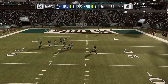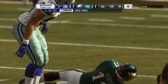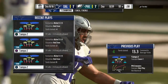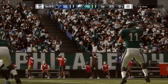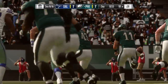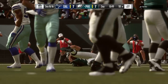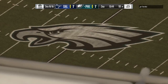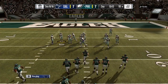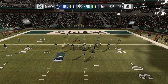Now Wentz, eluding the pressure right. And he can't find a receiver, and he's brought down. Tyrone Crawford getting in there from his defensive tackle spot to snow him under for a loss of 4. Eagles coming up here on a 3rd and long, so Wentz and company with some work to do after the sack.